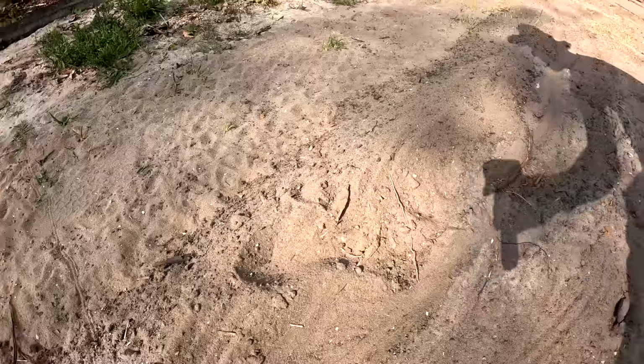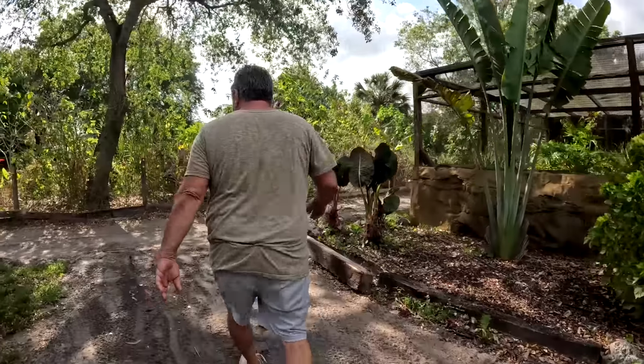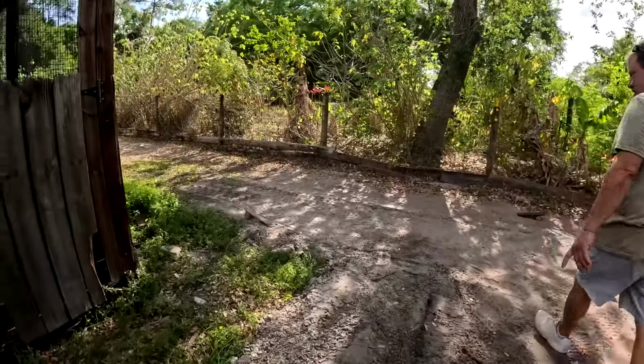Okay, we have more. There's a trail. There's a nice big print. And check out what we did back there. Oh yeah. Look at how Mark's insane, dude. I love it. He was having so much fun. Look at what he did. He actually recorded with these.